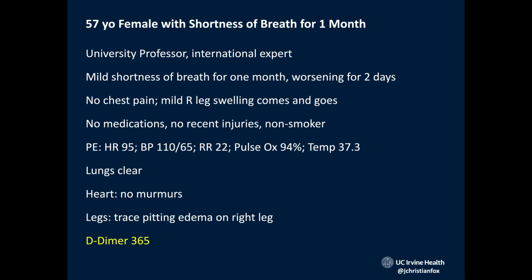Yeah, her vitals look pretty good. Blood pressure's 110, respiratory rate's a little bit higher than I'd like, 22. Pulse ox is 94, everything's kind of borderline. My resident orders a D-dimer. I hate this test. They order a D-dimer and it's negative. It's 365, less than 500. Again, a little trace pitting edema with that right leg. D-dimer's negative. What do you want to do?